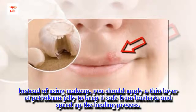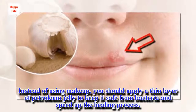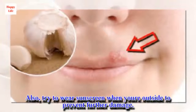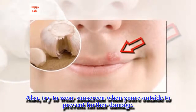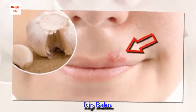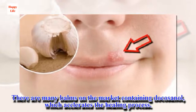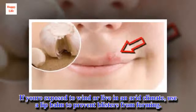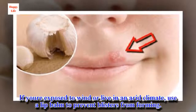Instead of using makeup, you should apply a thin layer of petroleum jelly to keep it safe from bacteria and speed up the healing process. Also, try to wear sunscreen when you're outside to prevent further damage. Lip balm. There are many balms on the market containing docosanol, which accelerates the healing process. If you're exposed to wind or live in an arid climate, use a lip balm to prevent blisters from forming.